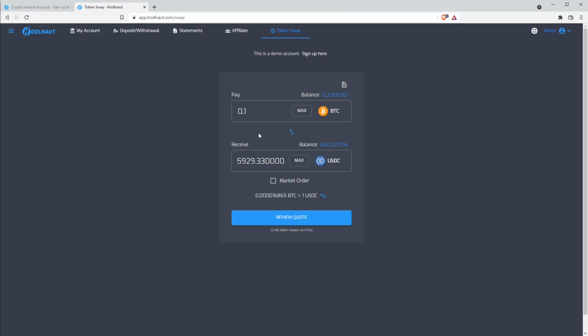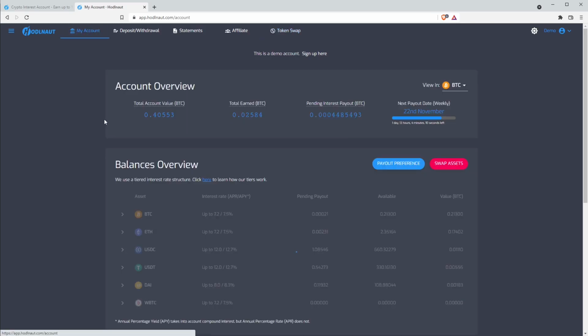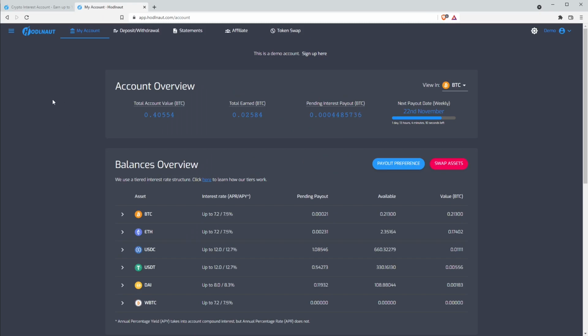It seems reasonable. Now, I haven't actually gone through with any of these swaps myself yet, so if and when I do, I'll update with a note below, maybe a pinned comment, to say what the spread looked like. But from first looking at my account, it looked to be pretty representative of the actual market rate. And then the final thing you should know about is user settings.